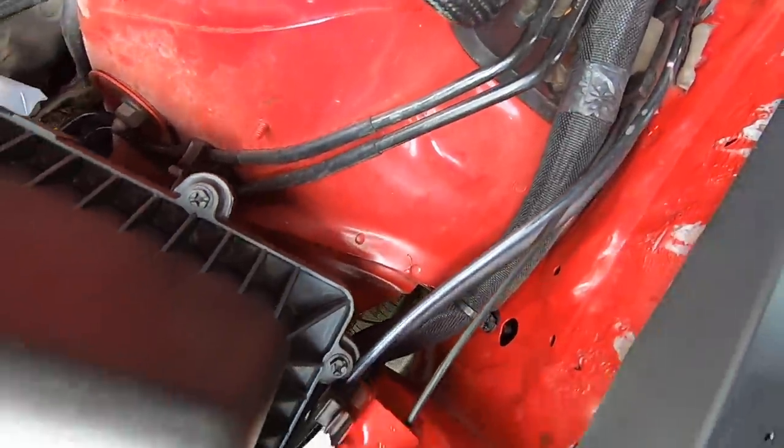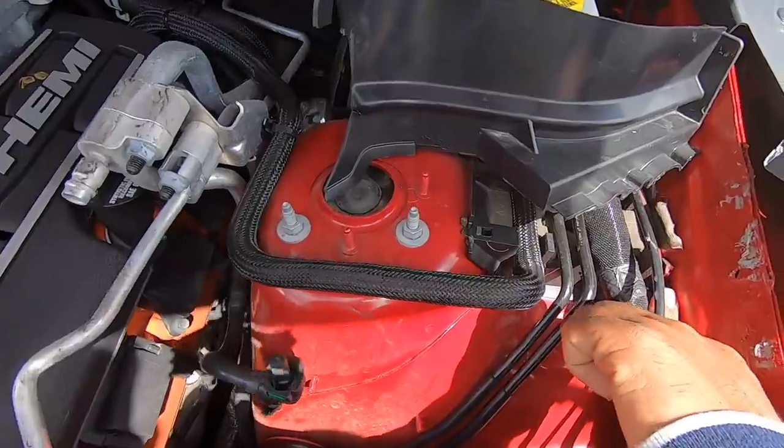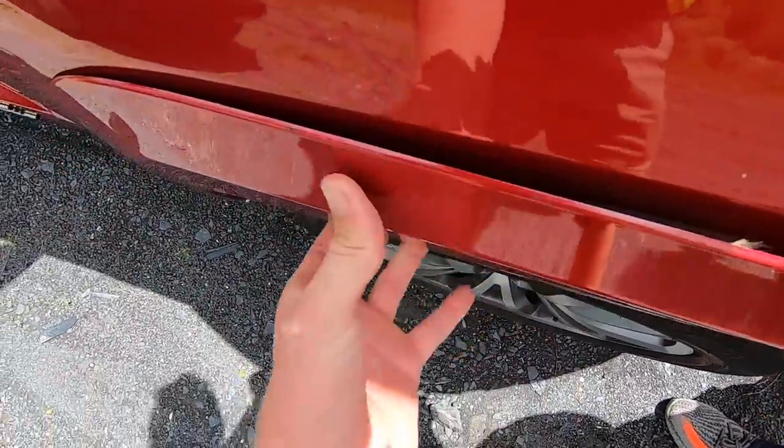Oh wow, that's not straight. That was a hammer that they used to straighten it out. You can see the overspray where they spray painted it to hide it. Oh yeah, they literally spray painted it. Nice. Look at that, just like pushed back on.